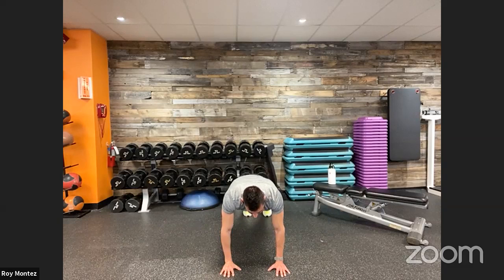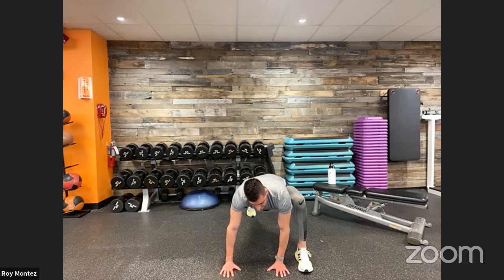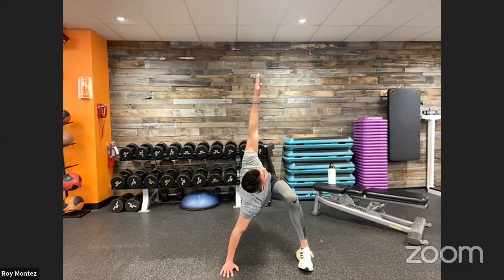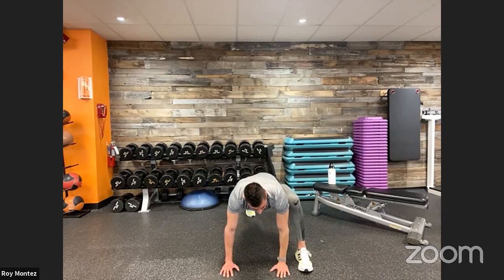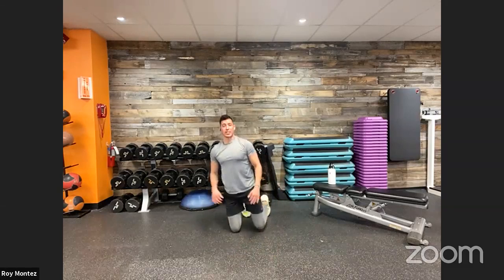Extending all the way back out into that high plank position. That left leg is going to meet that left hand. Feeling that stretch in your hip flexors. Left hand extends all the way out here up top. Gaze follows the fingertips. Left foot is flat, bringing that arm right back down, placing it down on the floor into that high plank position. And that's it for the world's greatest stretch.